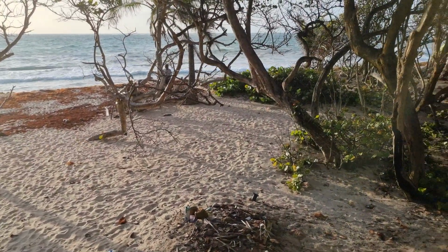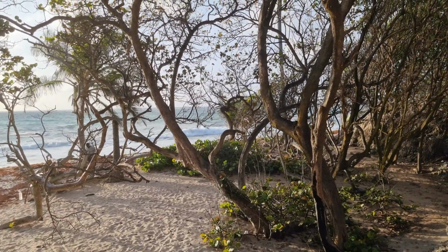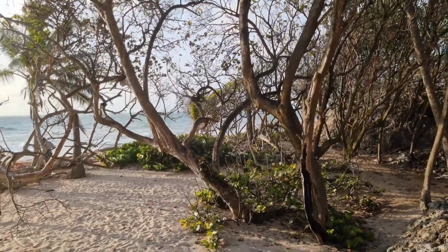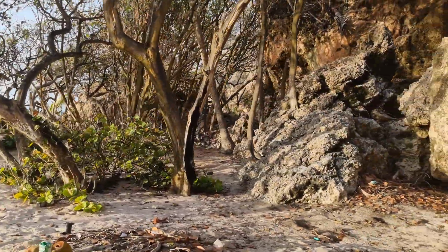But this is a beautiful little beach. This is where you find some fishermen. You used to have some boats off of here. I haven't seen boats here for a very long time, but this is where some of them used to moor years ago. It is a beautiful, beautiful part of Barbados that a lot of people don't get to see because of the difficulty in actually getting onto this beach.